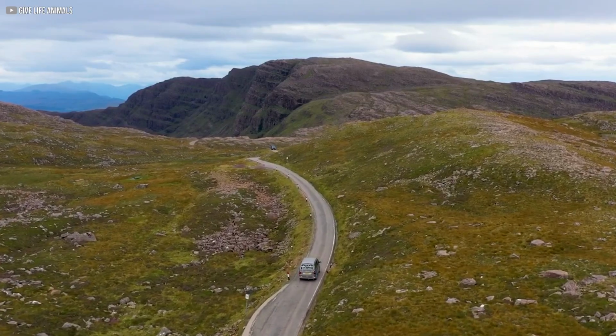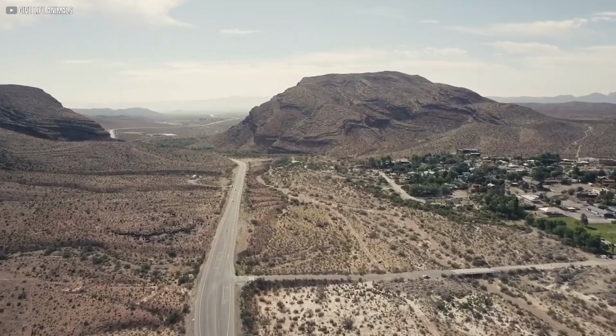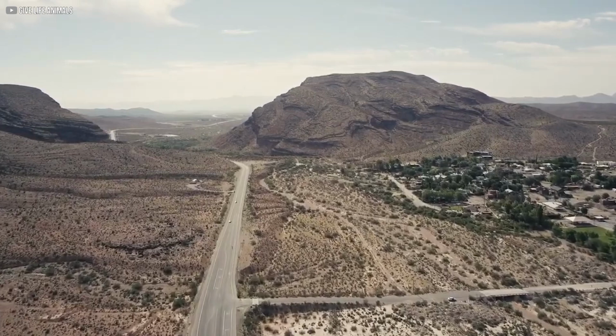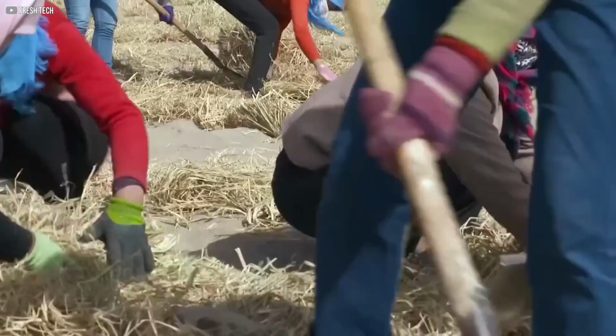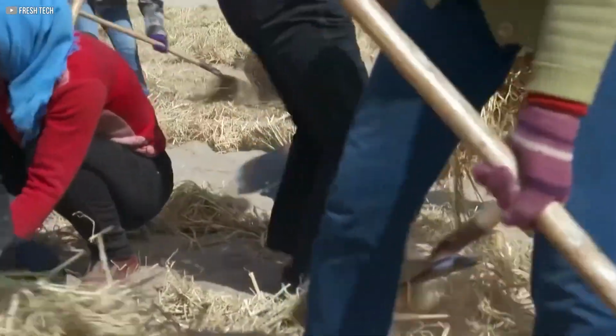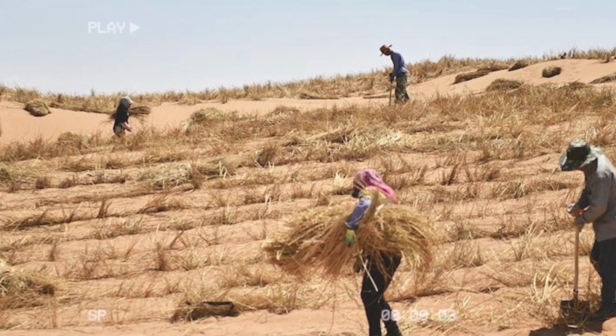These combined efforts result in the creation of large-scale reforestation projects that span thousands of miles, turning barren landscapes into green spaces. And it doesn't stop there. Many couples even get married the day before National Tree Planting Day, symbolically linking their union to the act of planting trees and contributing to the fight against desertification.